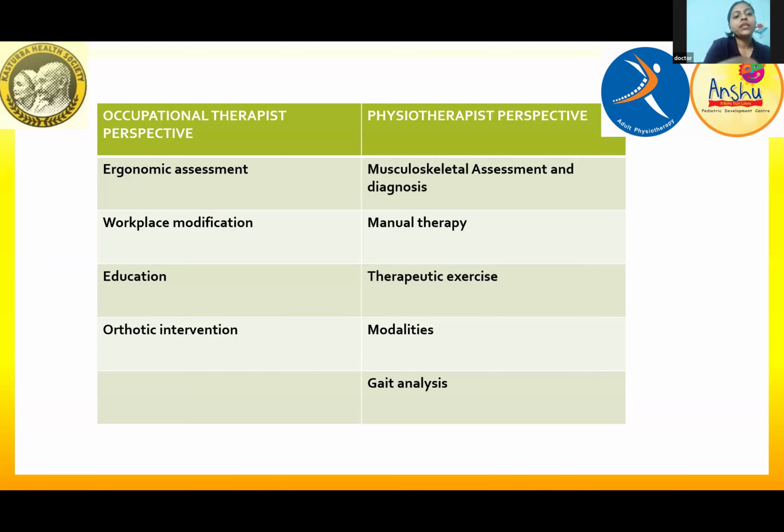The exercises include strengthening and stretching exercises. Basically, there are other exercises, but these are the two basic things that we focus on. Then when it comes to modalities, it means the electrotherapeutic machines that we use to reduce the pain for the patient.